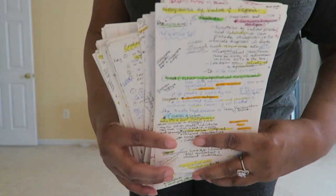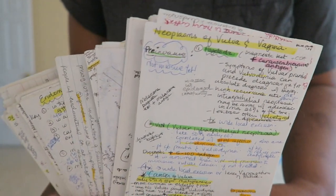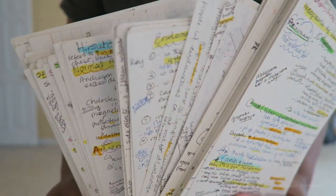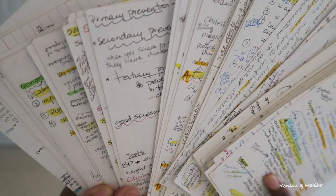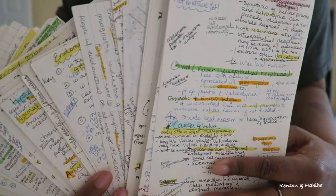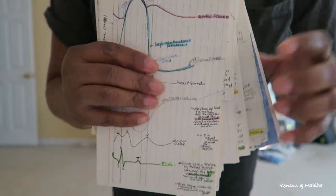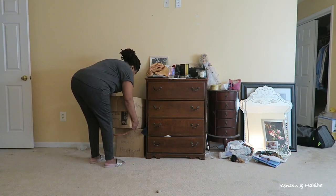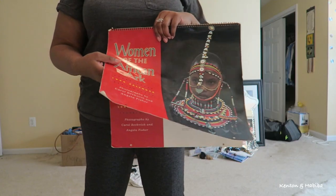Or these cards that I wrote out, these are like study cards that I wrote out while I was in medical school, like literally 20 years ago, but I keep them. I don't know why I keep them, but I do. I might learn something new if I reread them, right? Wow. Anyway, it's a lot. We're gonna keep moving.